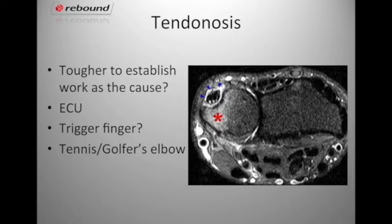There are a lot of issues with tendinosis in the upper extremity. We do see it in the hand and wrist, maybe a little bit more common around the elbow. I'm not going to go into that because I'll be stepping on Dr. McCarron's toes. But tennis and golfer's elbow, obviously very common, and it's a tendinosis.